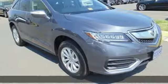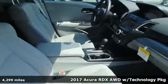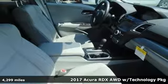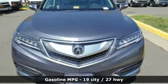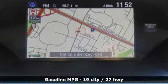It's a 2017 Acura RDX. Since when does owning a family SUV mean you have to sacrifice? This RDX provides the room and safety you need with the aggressive styling, power, and efficiency you crave.